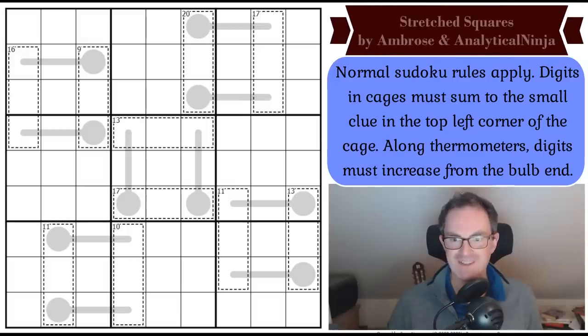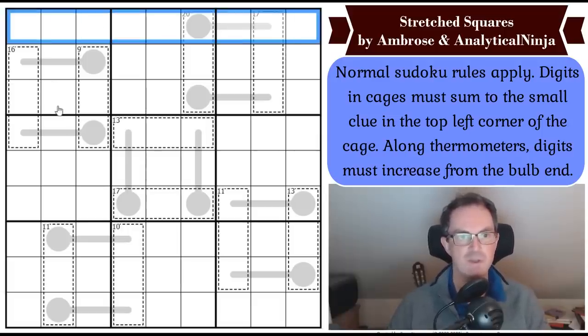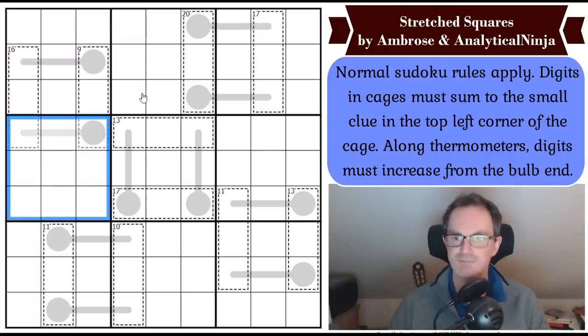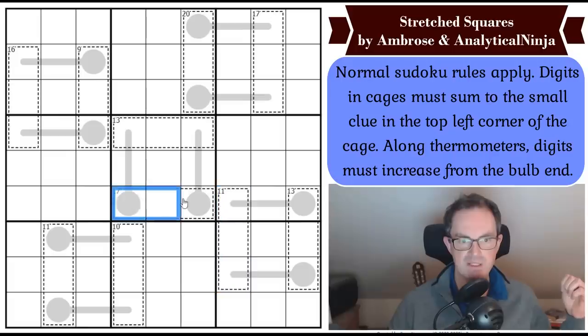Now, let's have a look at stretching squares and see what Ambrose and Analytical Ninja have got in store for us. So the rules are straightforward. Normal Sudoku rules apply, so that means we've got to put the numbers 1 to 9 in every row, column and box once each. Digits in cages must sum to the small clue in the top left corner of the cage. So those three digits sum to 20. Those three digits sum to 13. There's nothing about digits not repeating today, because obviously digits can't repeat in these cages. Normal Sudoku rules will take care of that possibility.